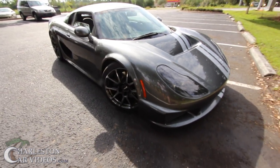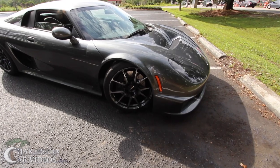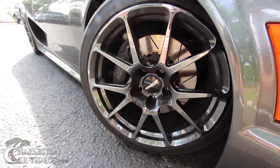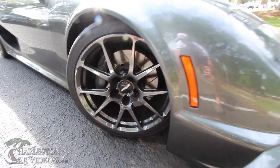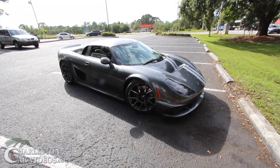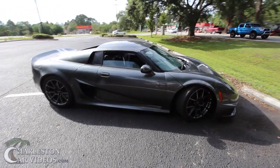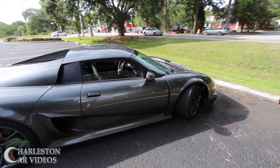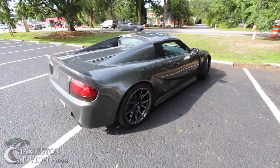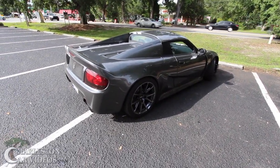Beautiful car though. I mean, we all love sports cars. This is definitely it. Got your forged line wheels on here, looking sporty. Wow. Again, I do not know a whole lot of information about this vehicle, but when I was riding by heading home, I was like, my goodness, there is something cool, well worth turning around and coming and check out. So let me know in the comments what y'all know about this car, if you've ever driven one, if you've ever seen one before, and what do you think?